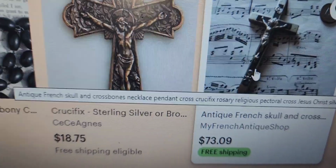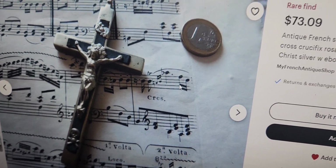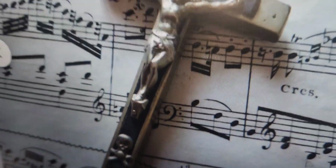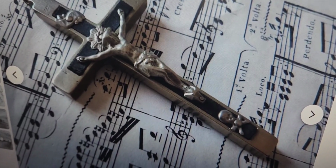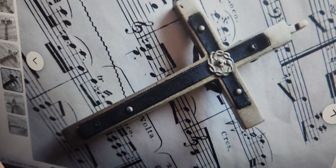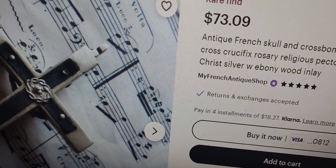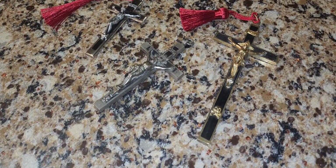$1,120. Another example of a Memento Mori crucifix, $73. And there's no hyperbole, no story about it being on the battlefields of World War II. This says it's antique. Let's see, does it have the mark on the back of the country of origin? I'm looking for it. Oh, here we go. Here's the whole back. It does not. So this one is actually antique. But again, the price is all over the place, $73.09. So what have you learned today, boys and girls?